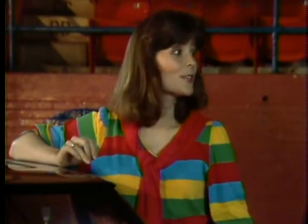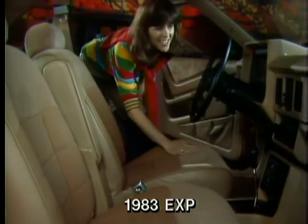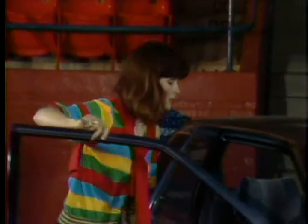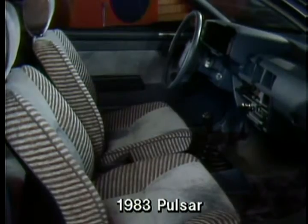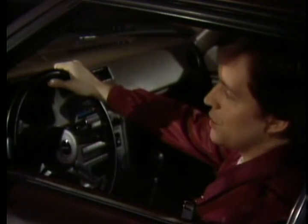I want a car that looks good on the inside. After all, that's where I'm going to be. This car looks a bit plain. But this other one is sort of gaudy. What's important is how you feel in the driver's seat.